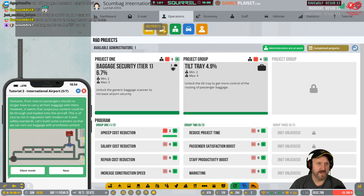Why can't I add another admin to my research? It's a maximum of 4, maximum of 5. I've got 5 on that. I've got 4 on that.